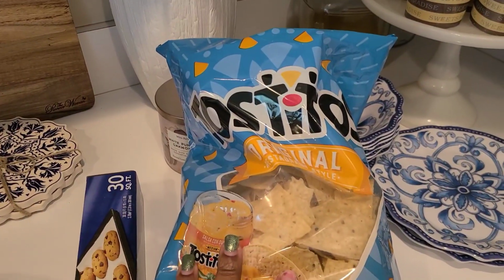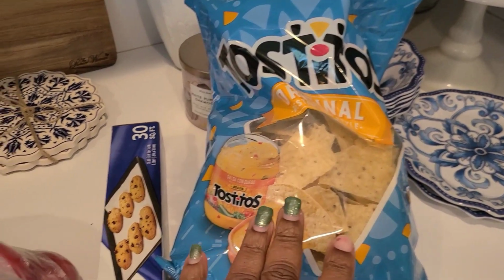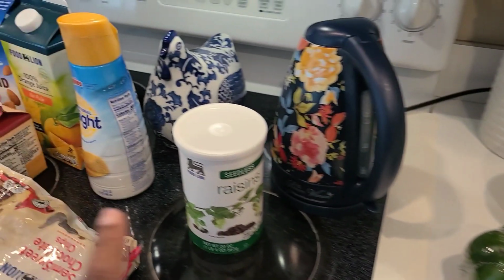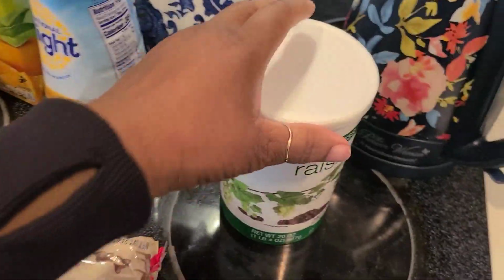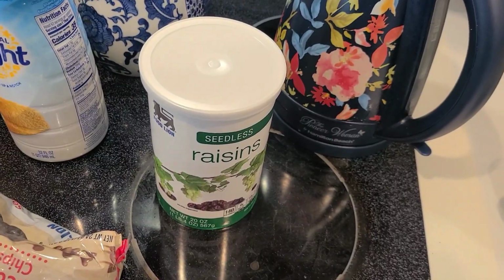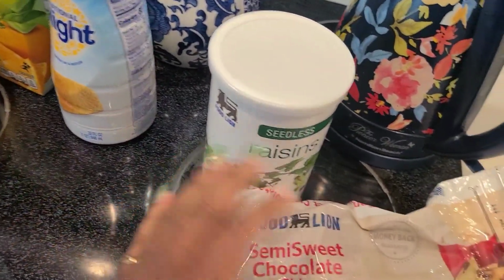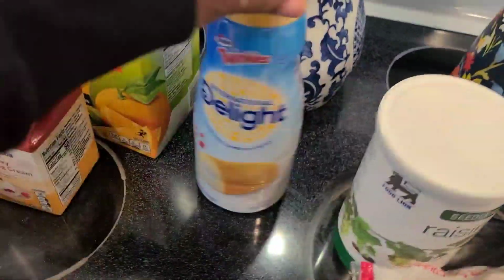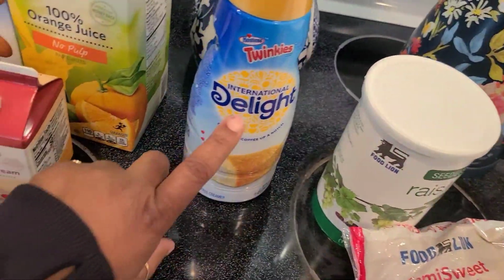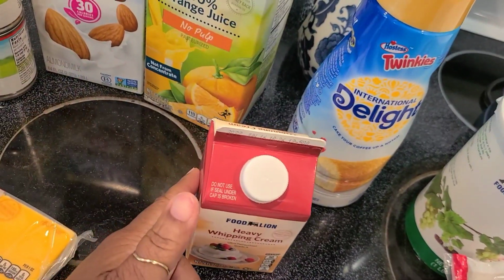And you know I'm going to show. I've got some of these nacho chips to eat with the shrimp ceviche. Here are the raisins for the homemade raisinettes with some semi-sweet chocolate chips. I'll show y'all how to make that. I got me some more of this creamer. Love. Heavy whipping cream because I got to make some biscuits.